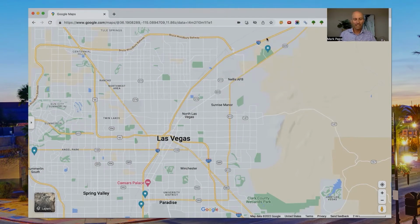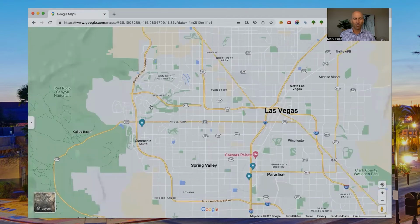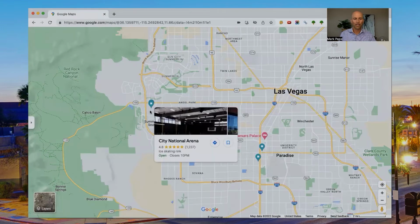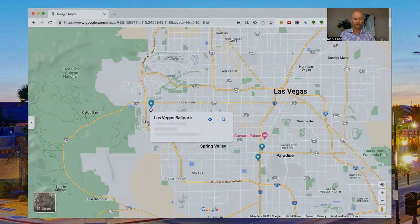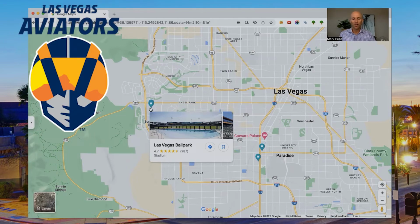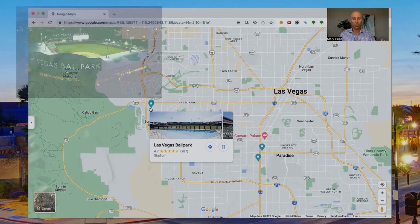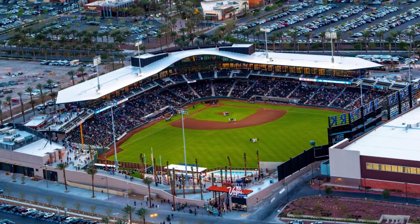Next, I want to take you over to Summerlin, and we've got the Las Vegas Ballpark, which is located right here. Here you go. It's home to the Las Vegas Aviators, which is our AAA minor league baseball team. This stadium even has a swimming pool, as you can see from this picture, in right center field.